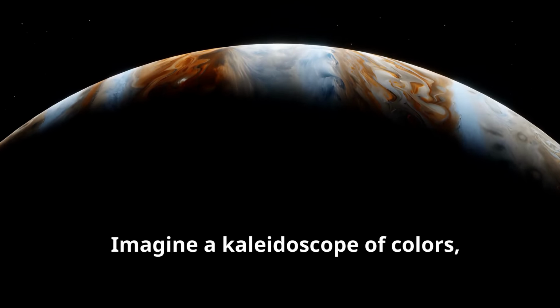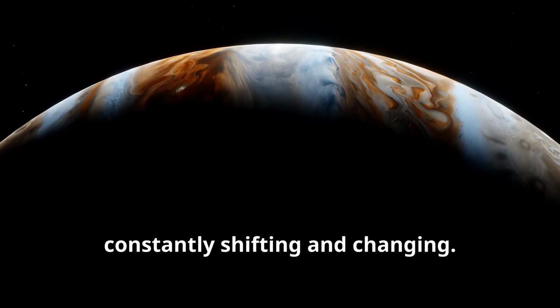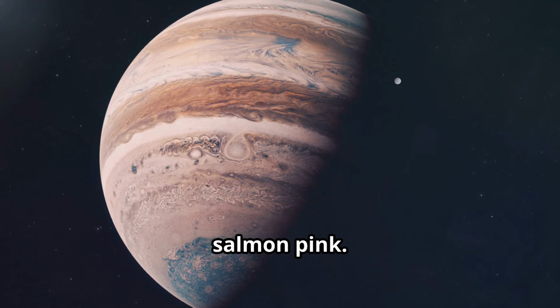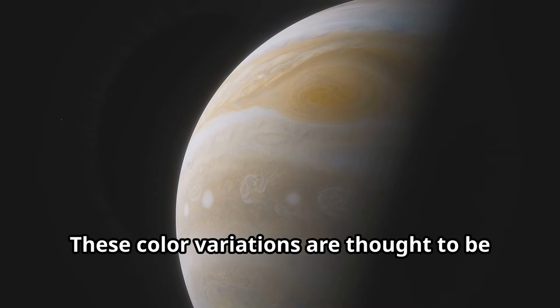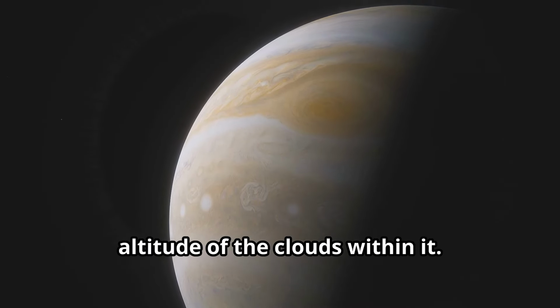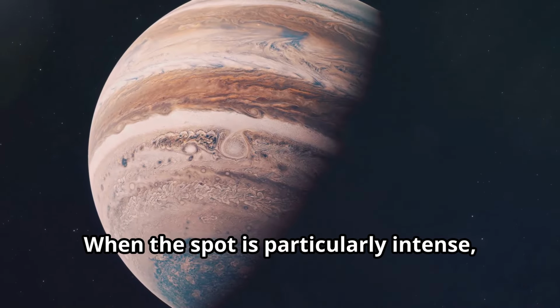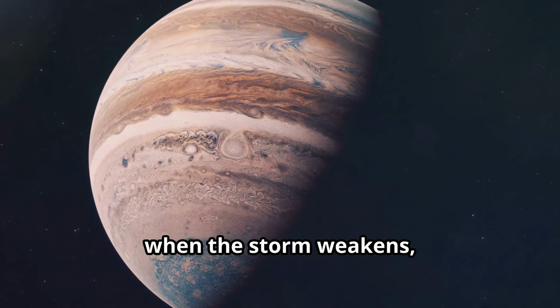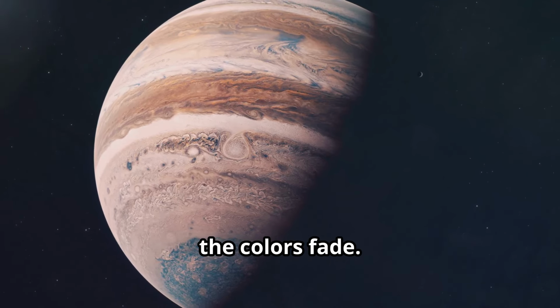Imagine a kaleidoscope of colors constantly shifting and changing. That's what the Great Red Spot is like, its hue varying from a deep red to a pale salmon pink. These color variations are thought to be related to the storm's intensity and the altitude of the clouds within it. When the spot is particularly intense, its color deepens. Conversely, when the storm weakens, the colors fade.